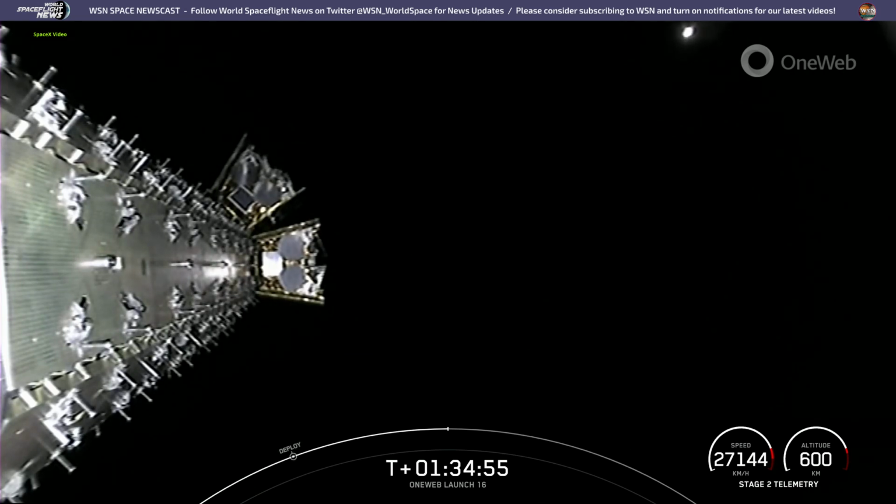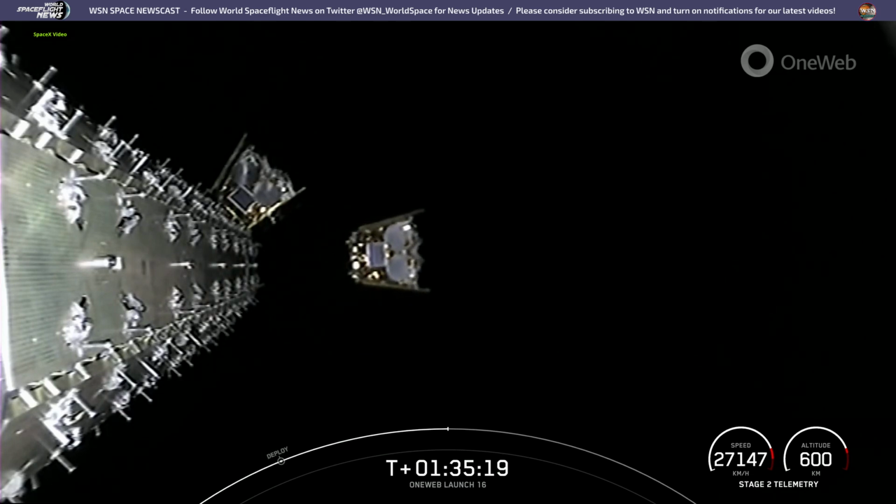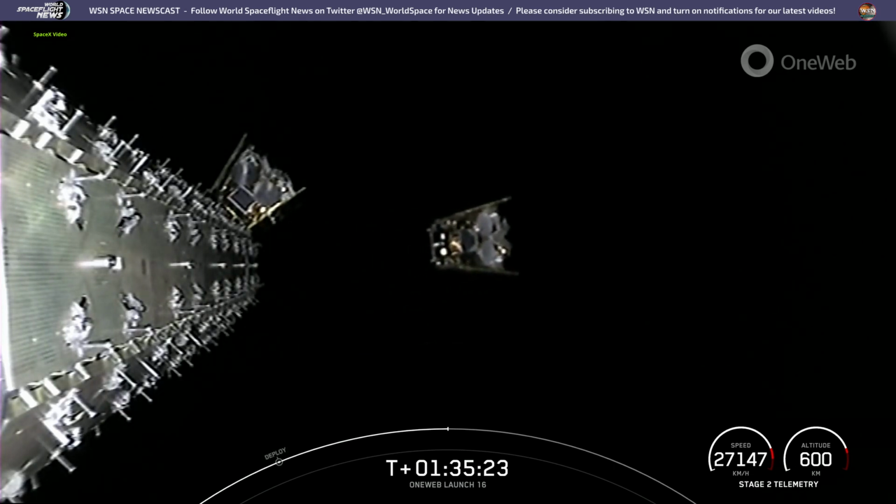Now, if you're just now joining us, you are watching the OneWeb Launch 16 mission. And we are currently in the third deployment sequence out of 3. This is the final deployment sequence for the 40 satellites. So far, we have deployed 36 of the 40. We have 4 more left. OneWeb, sat Echo 2 and Echo 6, separation confirmed. Make that 2 more left with these 2 drifting away from the second stage.